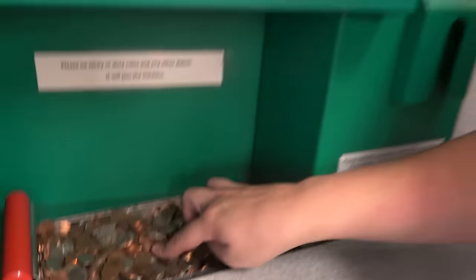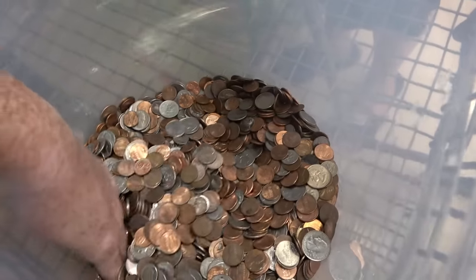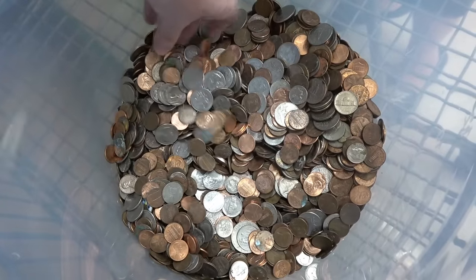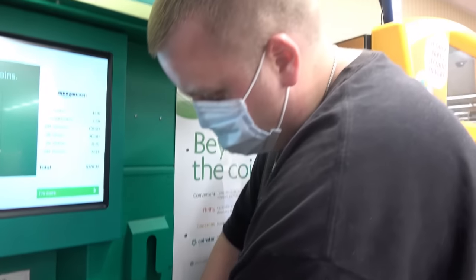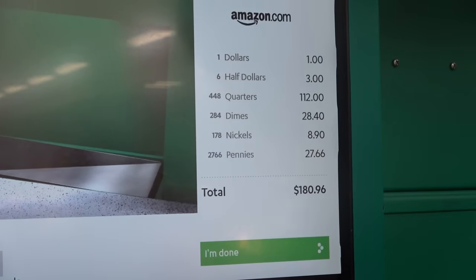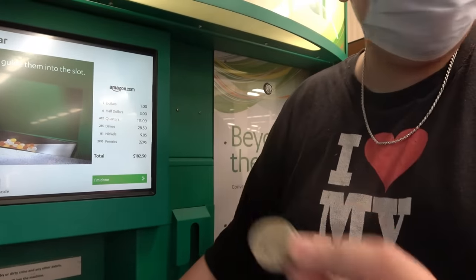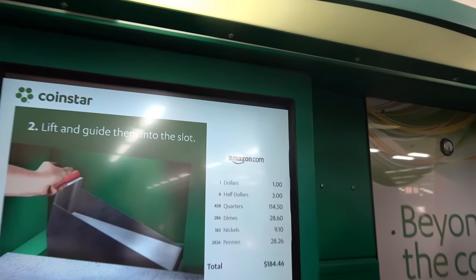Stop buffering. It's buffering too much. Now look through here, see if we can take anything out. Something. What? A pearl found in the same bucket. A half dollar. But it's already been stitched. $1.